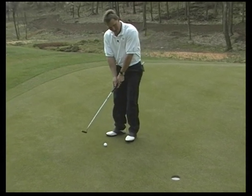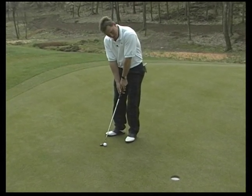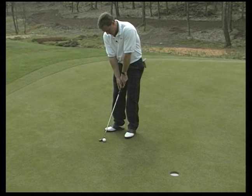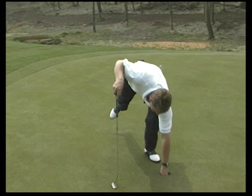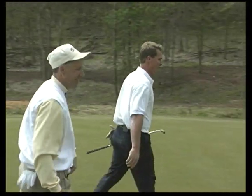Well, I definitely need to make this for bogey. Good stroke. Very nice. This is a really pretty hole. Really pretty hole. Now you can see why this hole's so tough. I can understand that. I sure can.